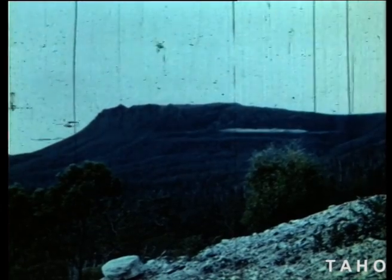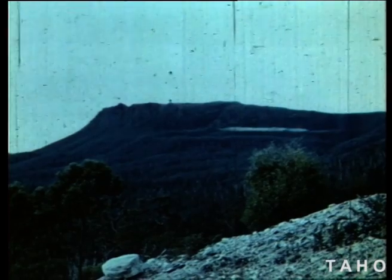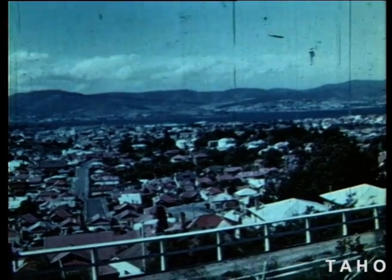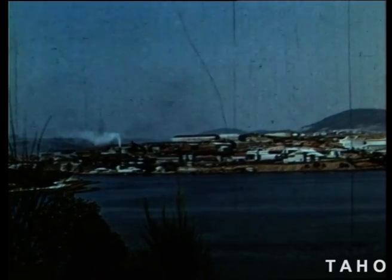And now, we must leave the bush and go down river too, to refresh our memories of the places we saw along the valley. First, there was the city of Hobart, the capital of the state, at the mouth of the Derwent River. There was the Electrolytic zinc works at Risdon, one of Tasmania's most important industrial plants.